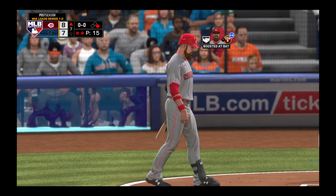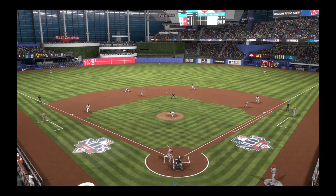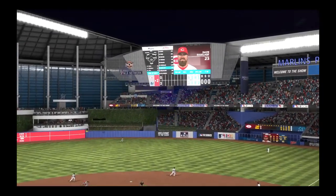Number 23 will stand in as we'll flash you back to the second inning as you get a look at this key three-run home run.